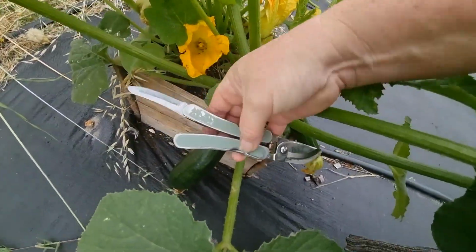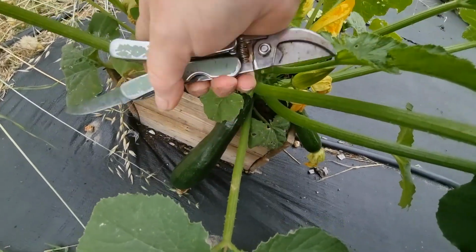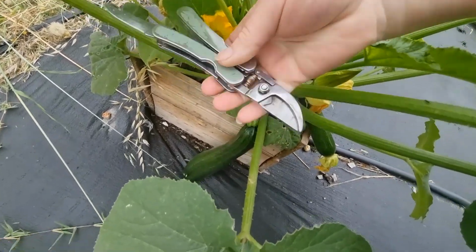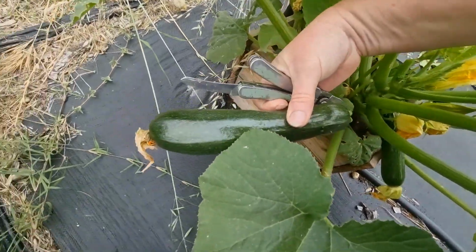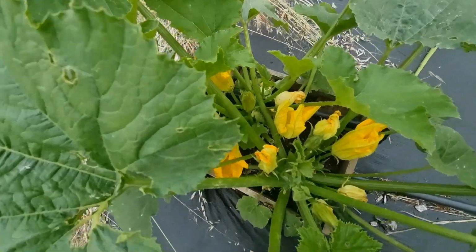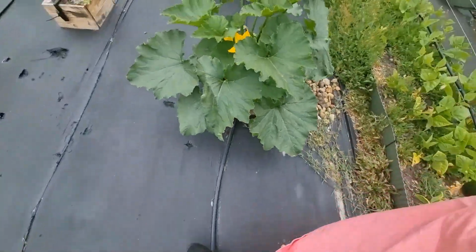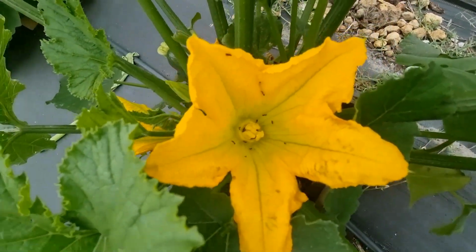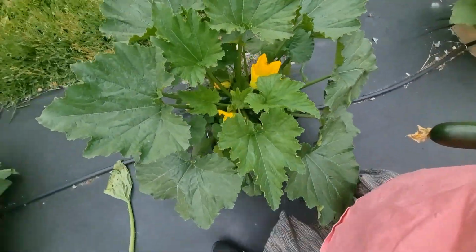So what I love, this was a present from my son and his partner. It's like a Swiss Army knife, so it's got blades and things on it and secateurs, so I can have both open and use both ends. So this is not too bad a size, and there's another one over there, but it's not big enough. Oh, look, don't worry about ants in your garden, guys. They are pollinating the flowers for you as well.